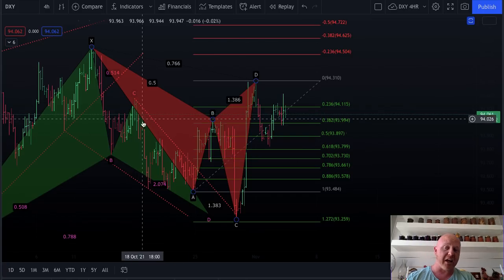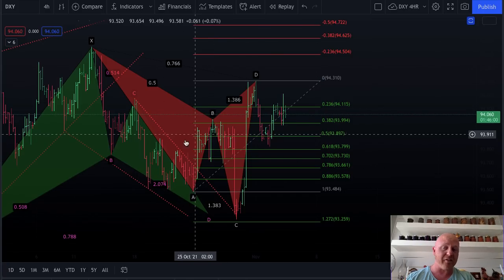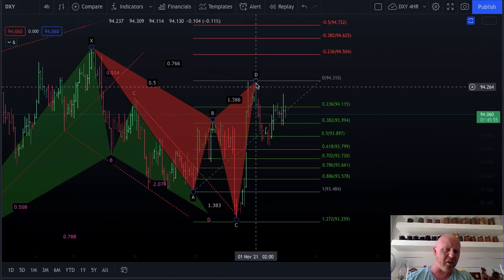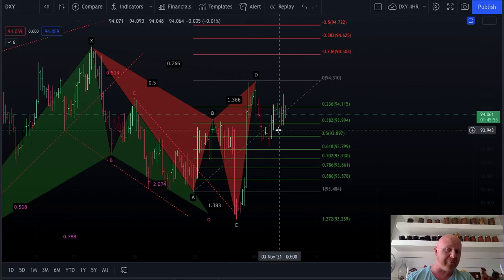So the dollar had a nice falling wedge here. We pumped out of it. It's a bullish bat pattern. We call it a bearish cipher. Look at that, on point D, on the dot. Dropped. It is pumping back up.